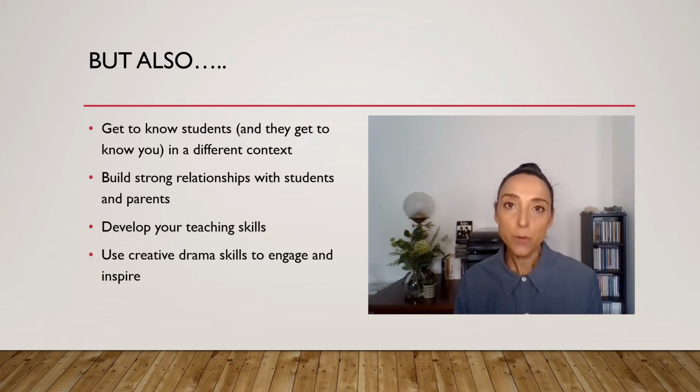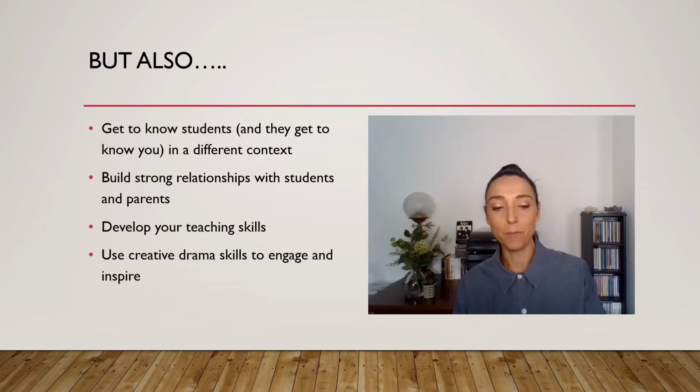You get to know your students and they get to know you in a different context. You build strong relationships with parents and students by nature of the fact that you're probably going to be seeing them 3 times a week in English rather than just once a week in drama. You develop your teaching skills in a classroom setting. And finally, you can also use all of your creative drama skills to engage and inspire your students in your English lessons. More about this later though.